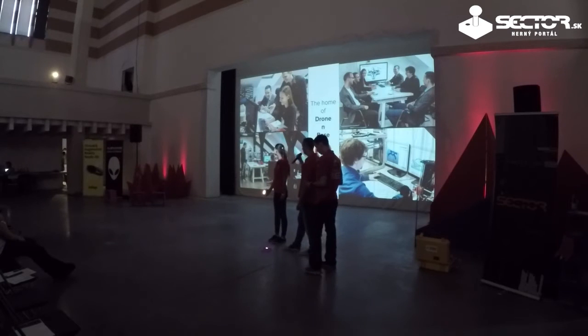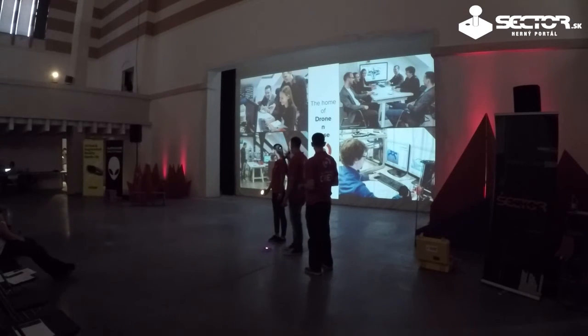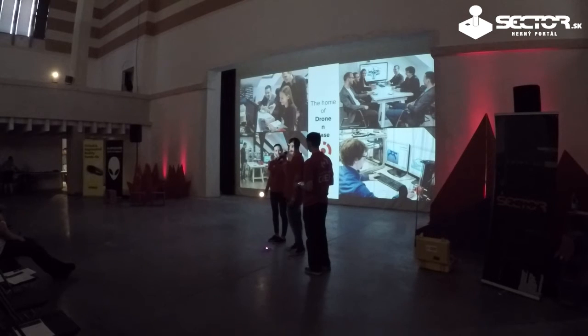And this is our laboratory and the home of the drone and base. We have a well-equipped laboratory with 3D printers and special hardware equipment for the necessary development of hardware parts.